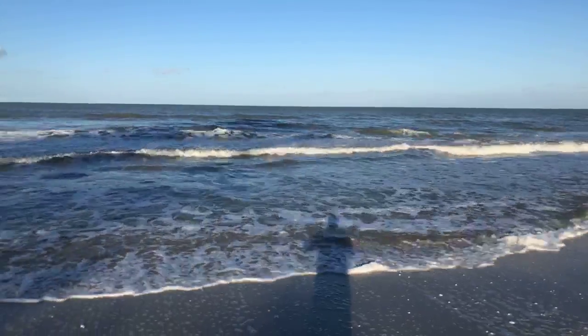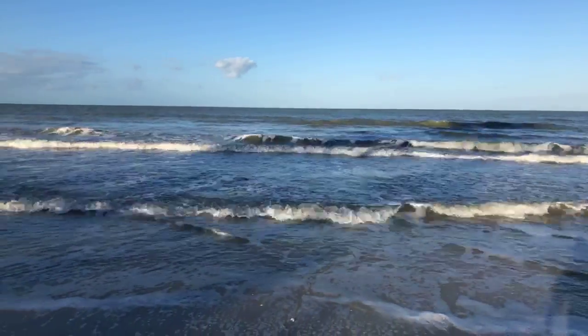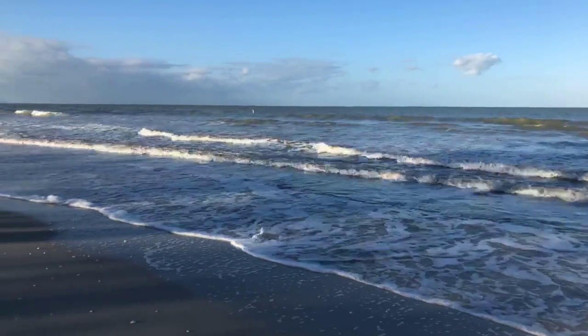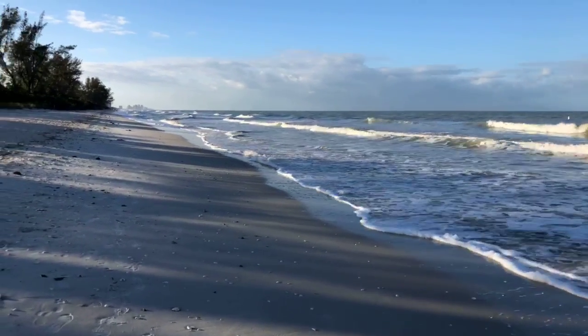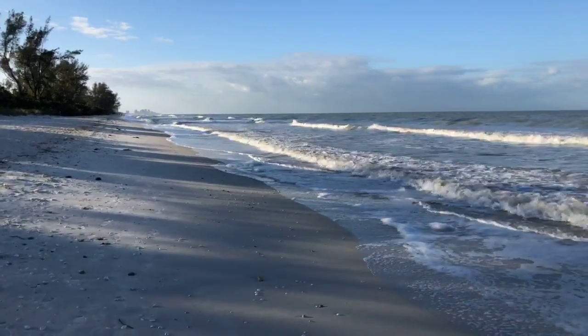But this is very rough for the Gulf of Mexico. Usually we don't have waves like this. It's usually pretty calm on the Gulf side of Florida. The Atlantic side, that's a whole different story. They get lots of waves over on the other coast of Florida. But for us, these are some pretty big waves.